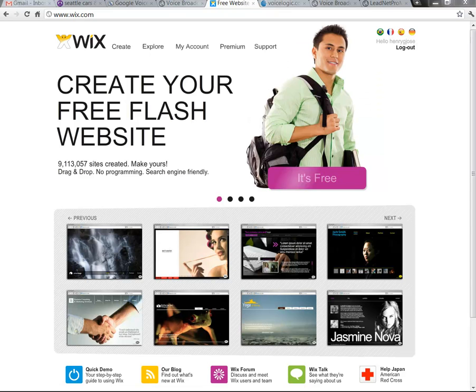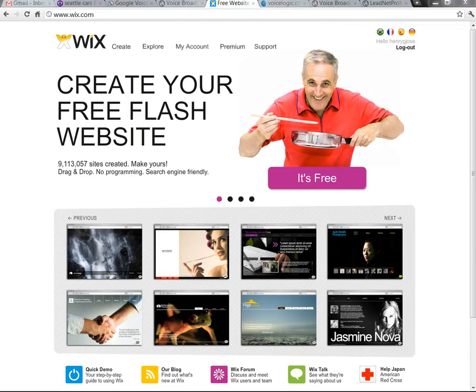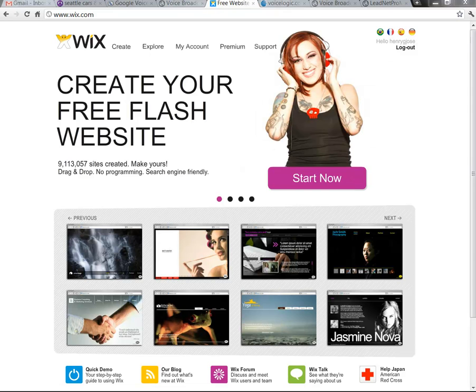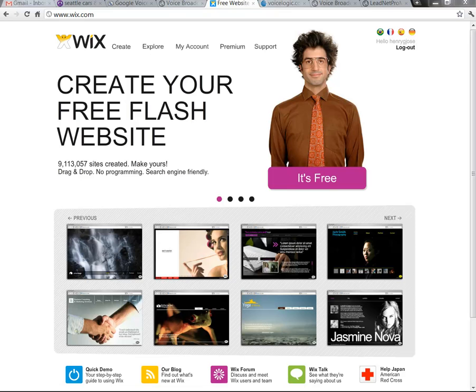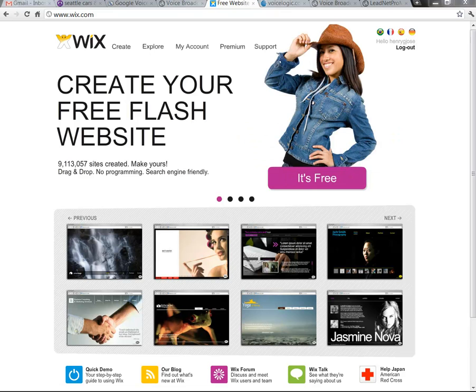They've got some of the best templates around, and it's simple and easy to navigate, and it's really cool, and it's free. And they don't have a bunch of advertising out there. The free version obviously will have a little advertising about their company. It just says free websites by Wix. But that's all it really says.